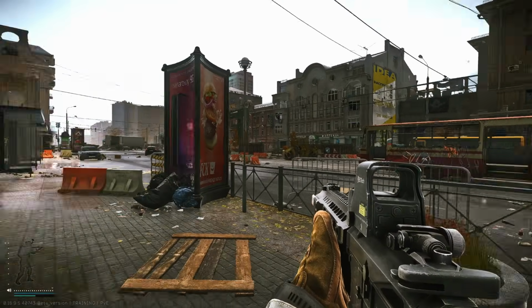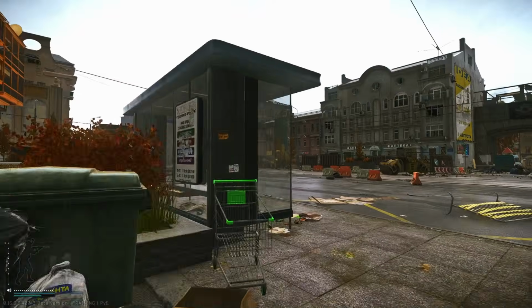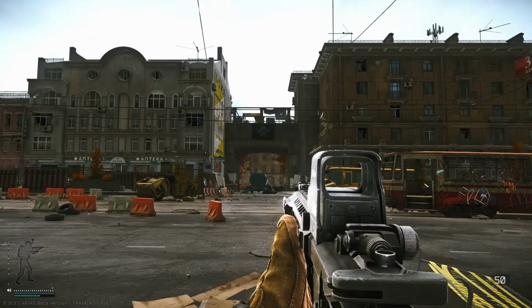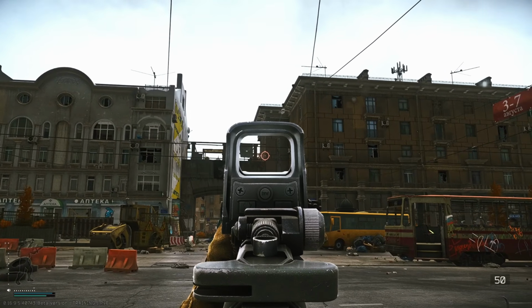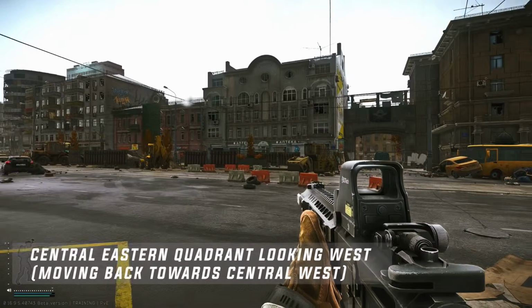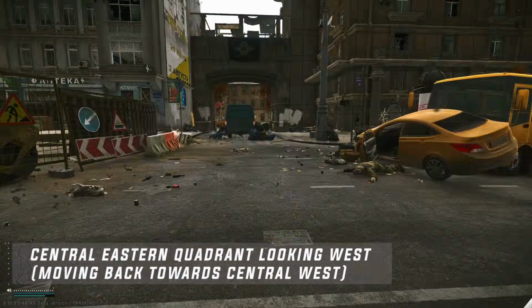And then from the central eastern portion of the map, as you come down past Burger Spot, if you stand at Burger Spot and look across the way, you'll see the Sky Bridge. The Sky Bridge has a task that you'll need to get to. I believe it's in this building just here. And as you cross over this road, this is Primorsky Avenue.